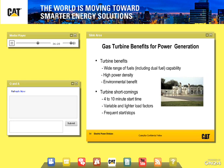The shortcomings on turbines in some applications is that it does take a while for a turbine to start up. They are a larger device, and they take a while for them to get started. So it's not uncommon to be in the 4 to 10 minute range on these things. They aren't as adaptable to the variable loads, and particularly light loads. They prefer to be base loaded all the time, and they don't adapt well to applications where you have frequent starts and stops on some of these units.